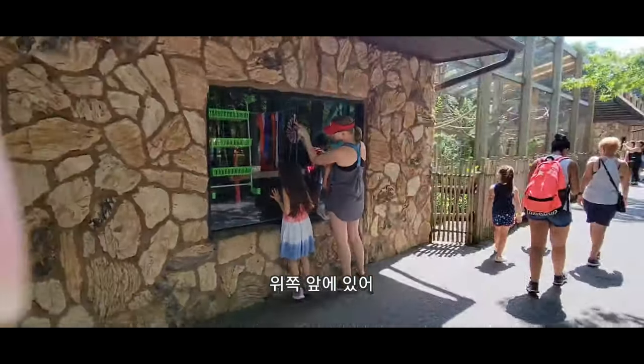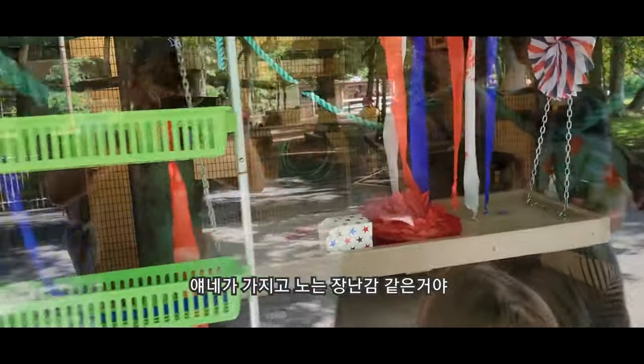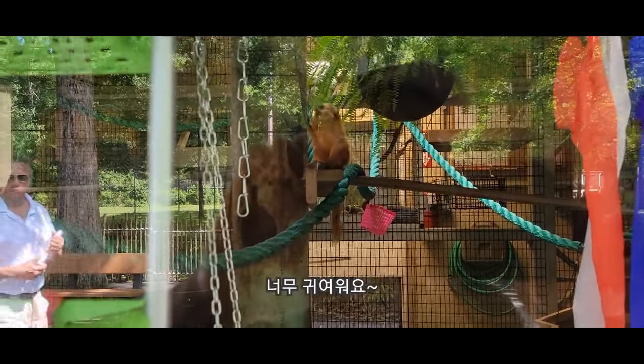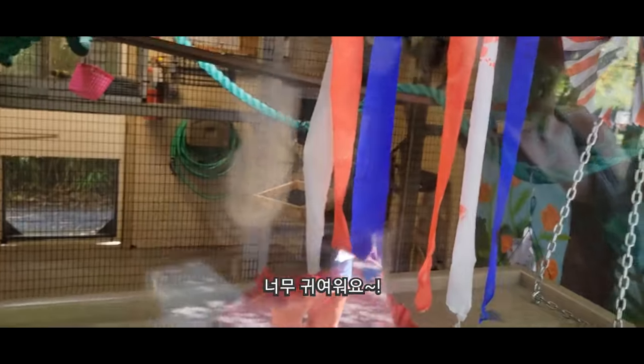He's up there on the fern. That's a cute one, right? He's so cute. Is that a present? It's like a toy for him to play with. For them to play with. Oh, he's so cute. What's in here? A golden lion tamarin. Aww. Isn't he cute?